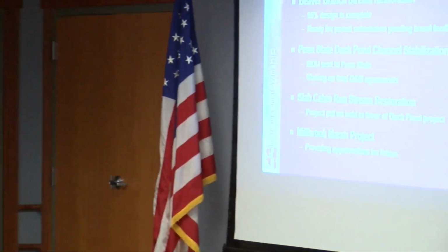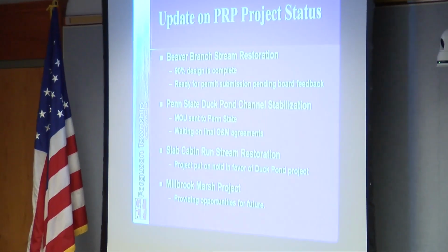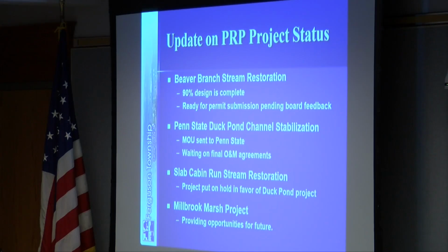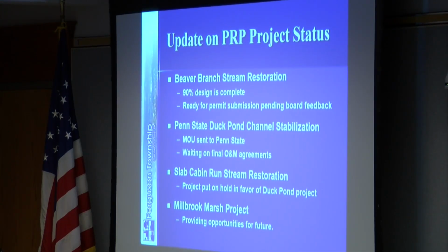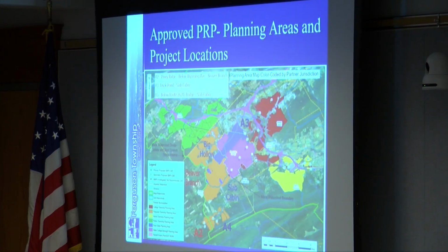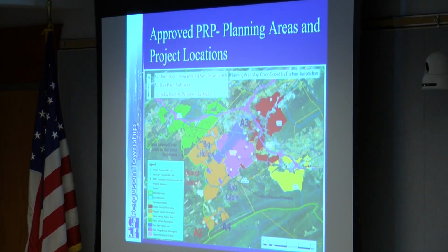I know in the past we've had some questions, so here is a brief overview of the project. Beaver Branch is a separate watershed, so this is the PRP project that we have to do on our own. It's not related to either the Millbrook Marsh project that has been mentioned, or the one that we're buying into at the Penn State Duck Pond. This further demonstrates a little bit of the divide.